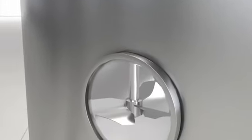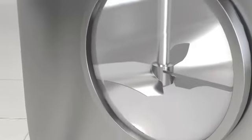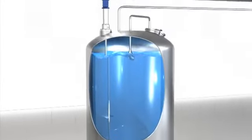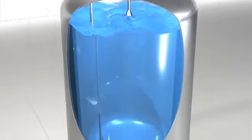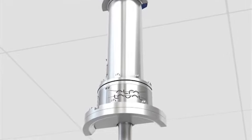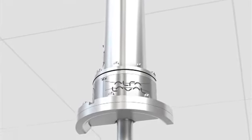The overall Alfa Laval strategy is to supply a complete range of equipment for tanks used in the process industry. Now introducing the Alfa Laval Agitator. Alfa Laval Agitators are based on a modular design that consists of the following: gear drive and direct drives, bearing frame, seal arrangements, Ensifoil propeller.